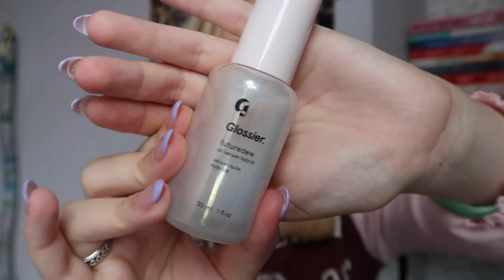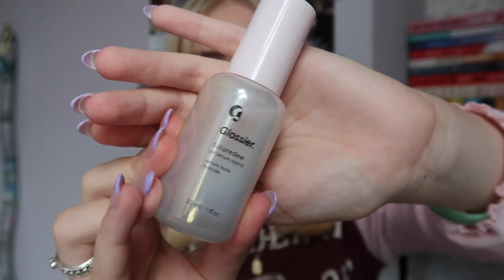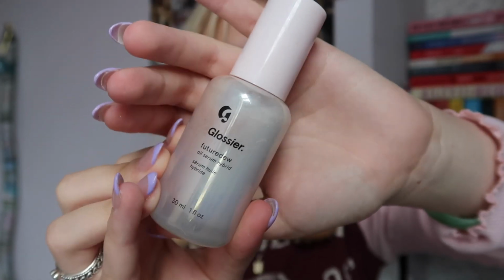Then we have one of the products that I've only used once so far this month. I'm a little bit unsure of how to use this. Obviously I know how, but I'm a little bit apprehensive to use it because it's a bit of a different product for me. But this is the Glossier Future Dew. I use this as a primer slash last step of skincare. I've only used this one once, and that's once in the project altogether.